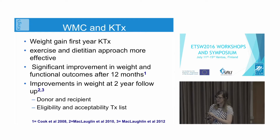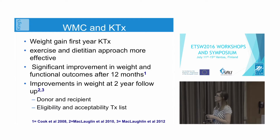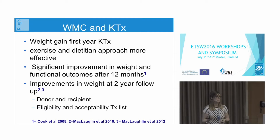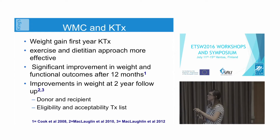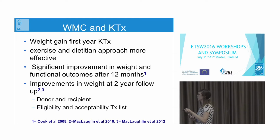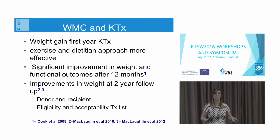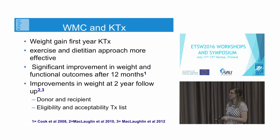And our team at King's, at the bottom here, have published some papers looking at this clinic, and we've shown significant weight loss and improvement in functional outcome measures, such as sit to stand 60, incremental shuttle walk test, and some questionnaires after 12 months. And these improvements have been maintained at 2 years. This morning's discussion, we were talking about donors. We've had donors in our clinic as well, and we've also had patients accepted onto the list. We even had one clinic where the transplant coordinator ran into the room and our patient literally went to have a transplant, so that was really nice.